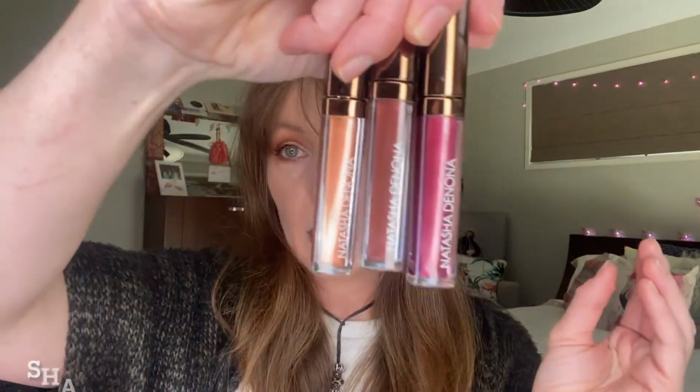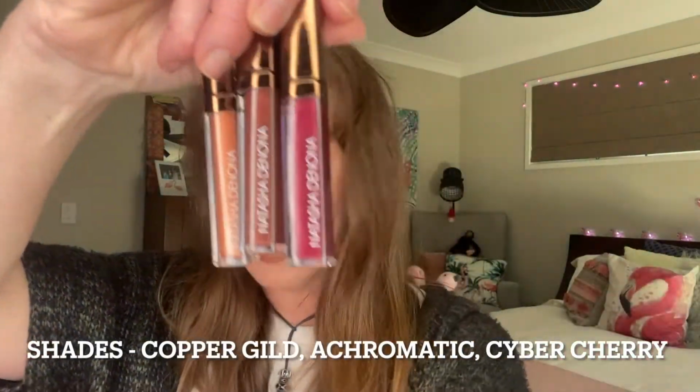So those are the 3 metallic liquid lipsticks that I own from Natasha Denona, and the lip liner. So that's it for those. Now I'm just going to try and see. I'm not going to have much success getting those off, but anyway, I don't really have an intention of swatching too much for you because I don't want this video to go on too long.